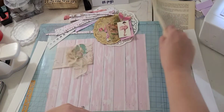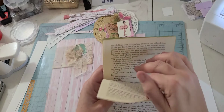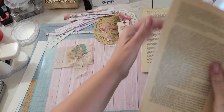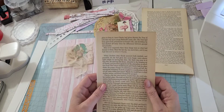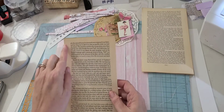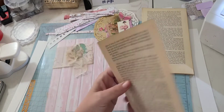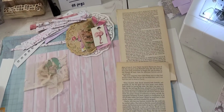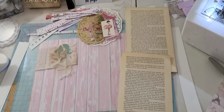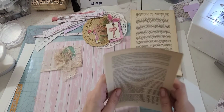So what you need for this is a couple of book pages. These are kind of thin, so I like to do 2 of them together. Now it was on the left side of the page, so I would have torn it that way. I want it to be on the right side of the page this time. Sorry guys, try to get that straightened up a little bit for you there.